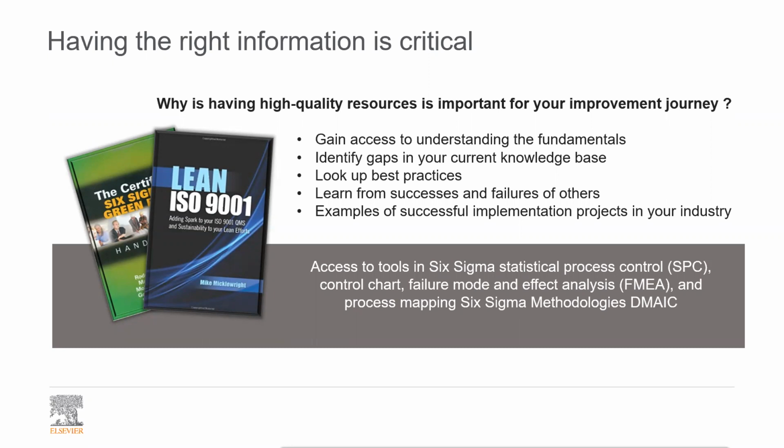Now if you are already familiar with, or you're an expert in Six Sigma or Lean, then you want to have the right resources to help you apply these onto your next projects. You want to learn from others and see examples of what others did so you can see when to apply it and what to apply. And with Knovel, you'll have access to all of these.